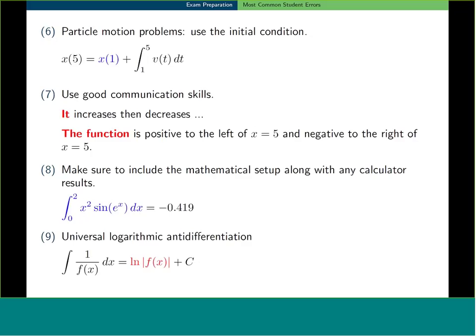And down at the bottom, number 9 here, we see some of these errors. This is what I call universal logarithmic anti-differentiation. So some students who see an f of x in the denominator, regardless if the derivative of f is hanging around or not, will write an antiderivative here as the log of the absolute value of f of x. And of course, that's not correct.